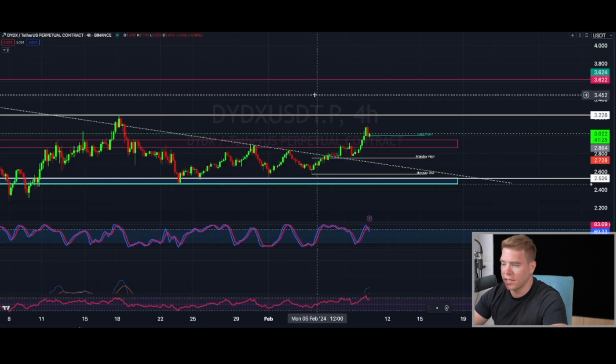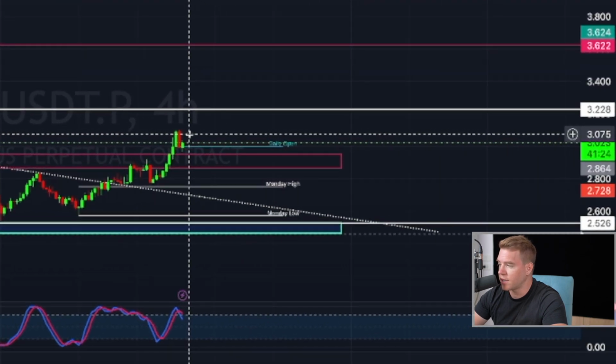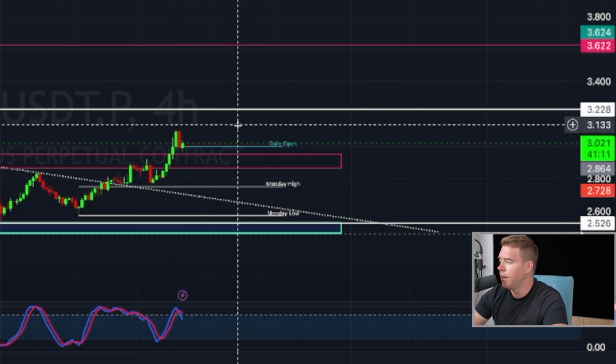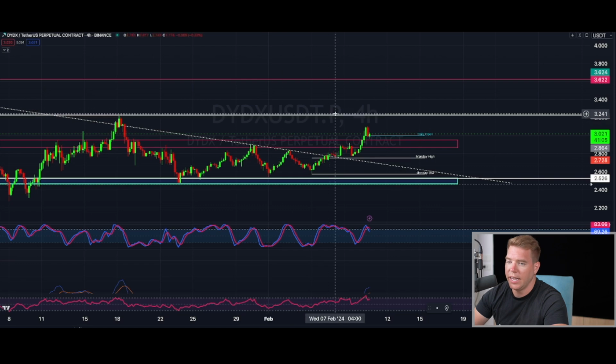Then on DYDX, I am also out of that one already at $3.07, I think was my stop loss. So also here I was like 1% away from the high of today. Right now we are coming back up, but also here I'm waiting and potentially looking into other coins where I placed the money that I had in this trade.